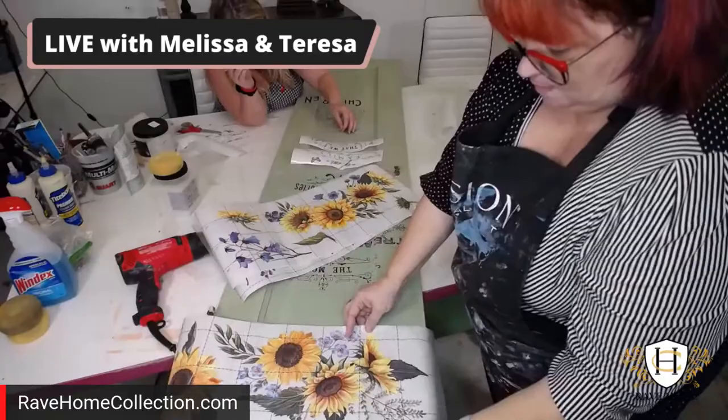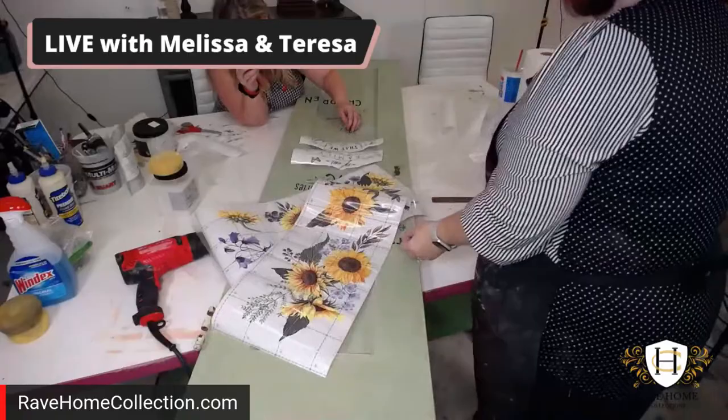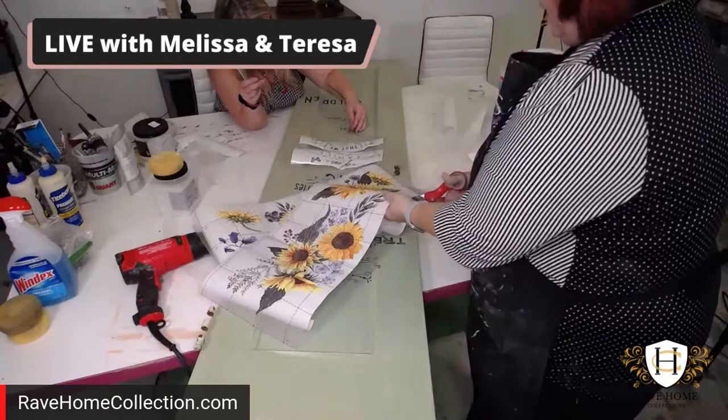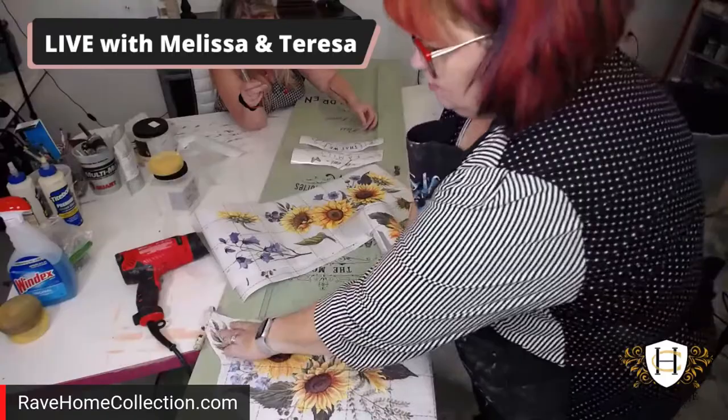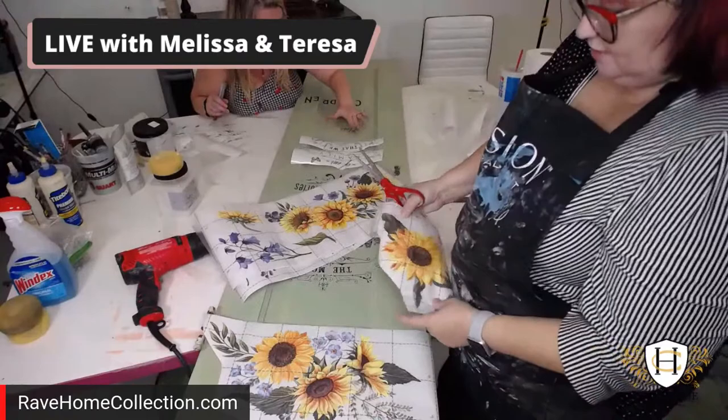I'm going to take this big one right across the top. Can I get scissors again? And I'm going to lay it out a little bit before I stick it on to get an idea of exactly how I want to do it. Because remember, once you take that backing off and it sticks, that is the end of it. You're done.